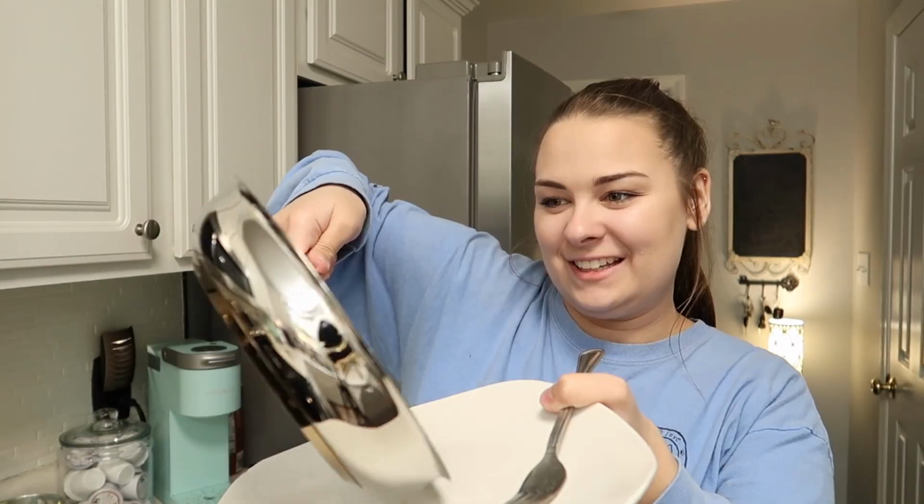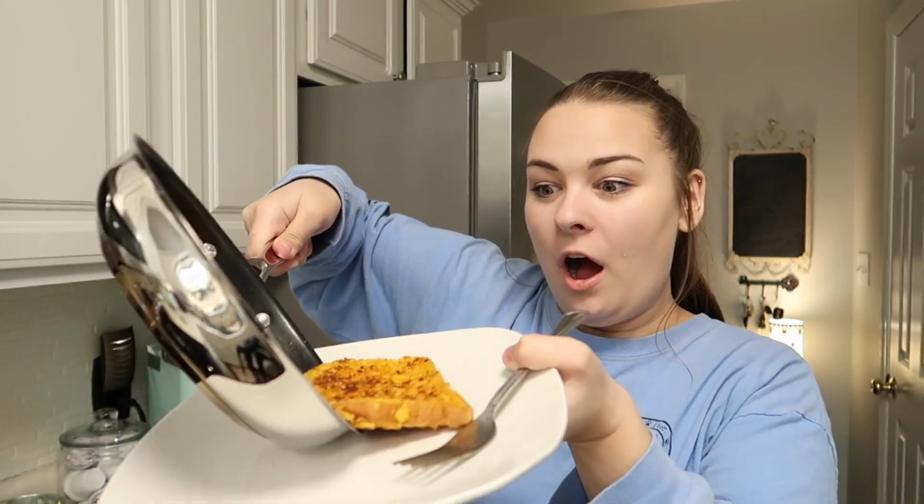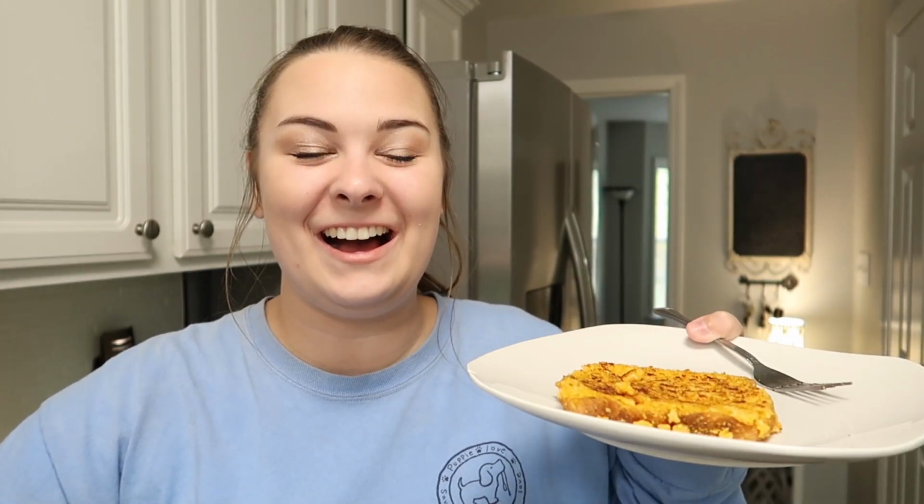So I believe the French toast is finished, and it is actually looking really pretty. So I'm gonna go ahead and transfer it to the plate now. Oh my gosh, is it stuck? Oh. I legit thought it was stuck. I was like, okay. Wow, this looks so much better, guys.